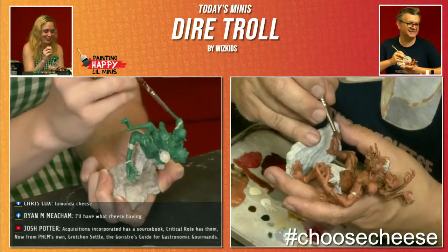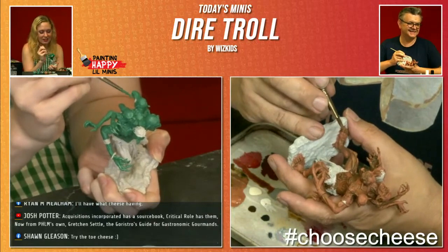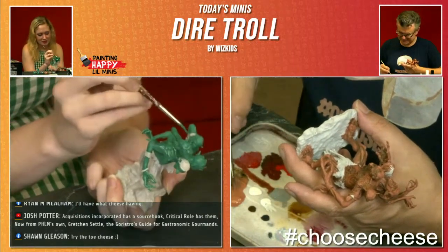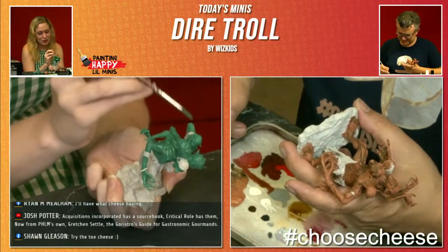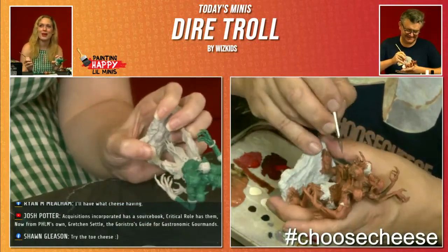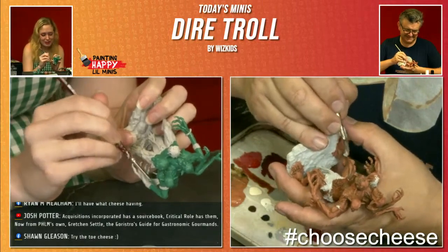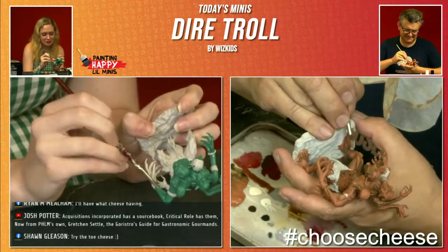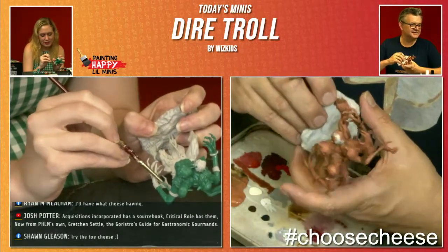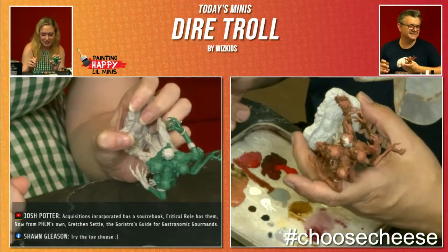Ryan says, I'll have what cheese is having. Nice one. Acquisitions Incorporated has a source book. Critical Role has them. Now Painting Head for Little Minis of our own. I think we should go for it. Just all these fun characters that we've painted. The Garista's Bistro, oh, Devil's Coffee Shop. Be all good. He says Garista's Guide for Gastronomic Gourmands.